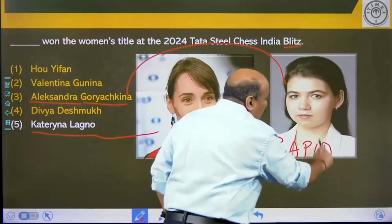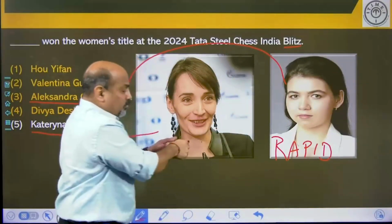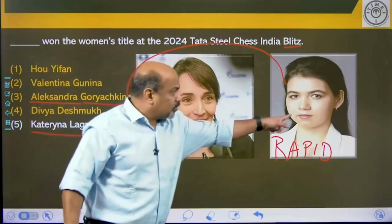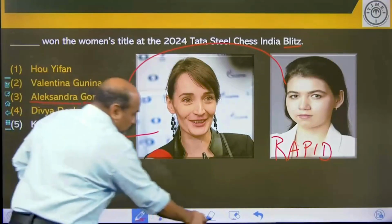So there were two. Tata Steel Chess India Blitz women's title was won by Lagno, while the women's rapid title was won by Goryashkina. Now one more thing, this is women's. What about men's?